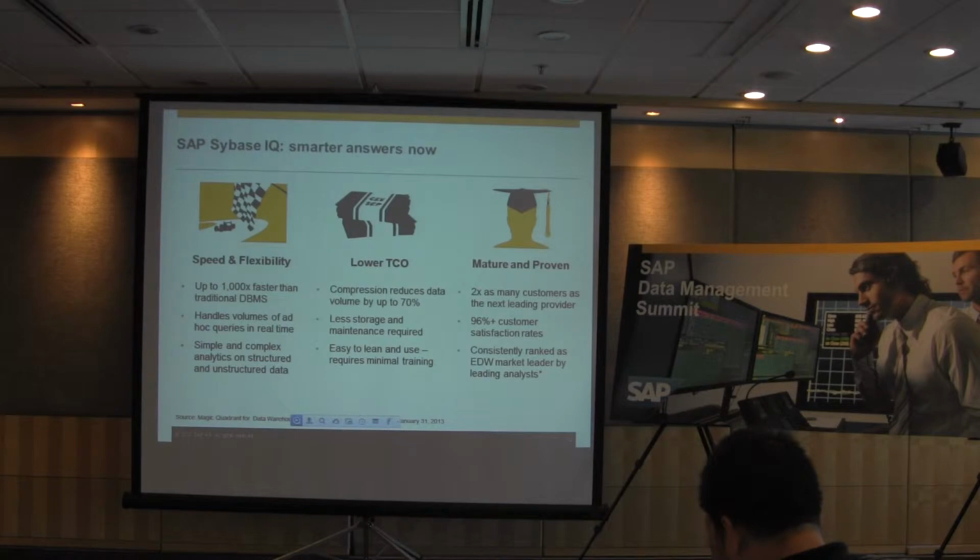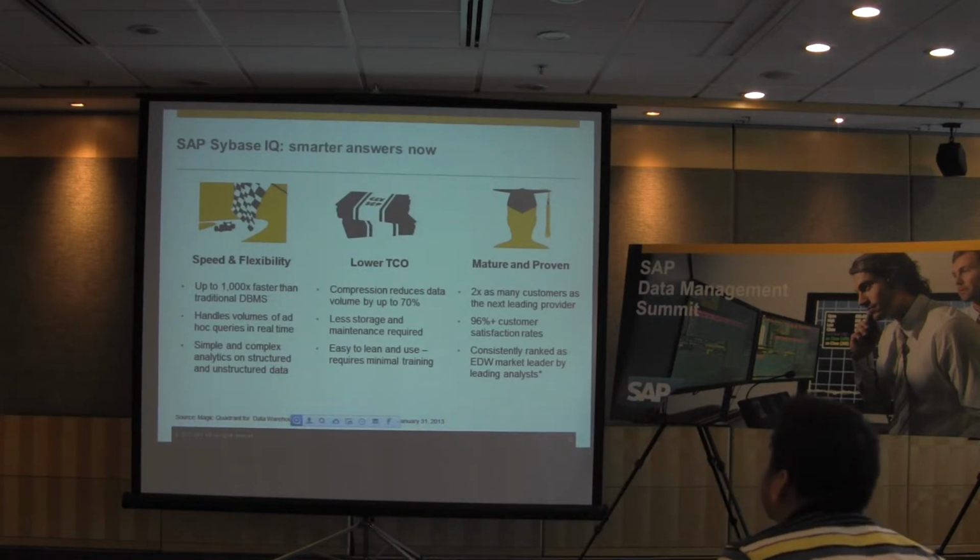Mainly because of 3 reasons. First of all, because of its speed. Normally customers can have reports 10 times faster, and some of them can achieve up to 1,000 times faster. Imagine it's 10 minutes instead of 7 days to run a query. That makes a huge difference. And not only that, we can handle hundreds or up to thousands of concurrent users running the reports in real time. With a lot of ad hoc reports, users can easily manage their reports by themselves. They drill down or drill up their data very easily.